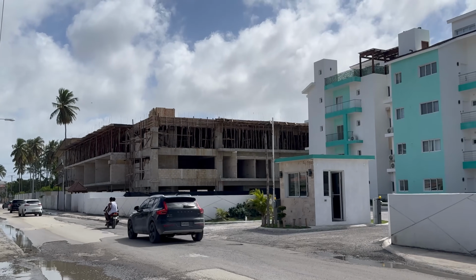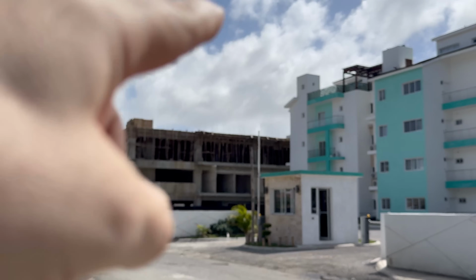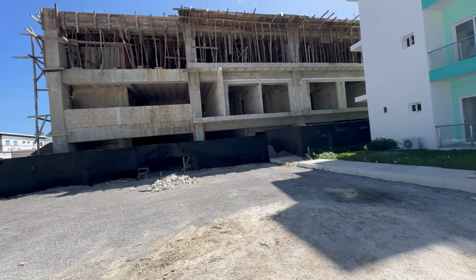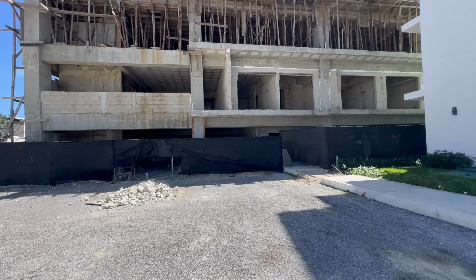I'm up on the third floor all the way in the back on the other corner. So let's go in and take a look. Last time I came here, flip-flops. Yeah. Walked through the whole thing with flip-flops.